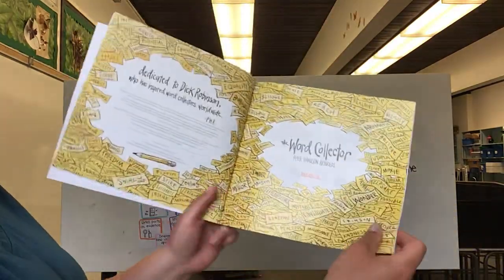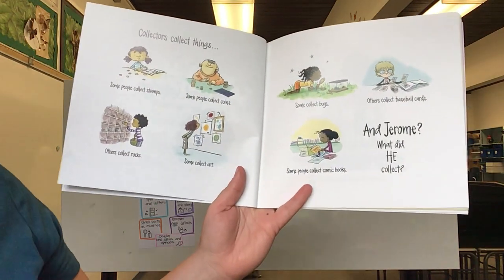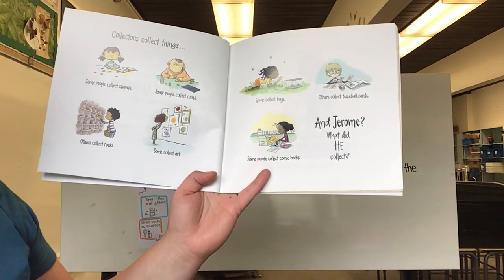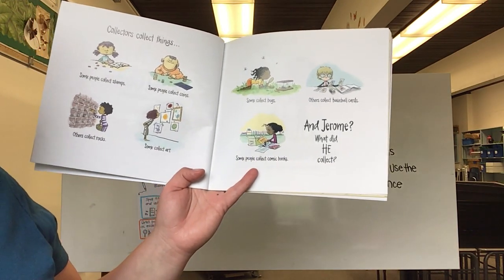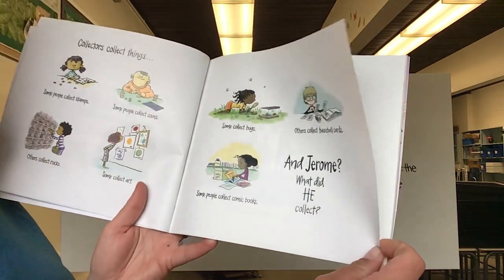The Word Collector. Collectors collect things. Some people collect stamps. Some people collect coins. Others collect rocks. Some collect art. Some collect bugs. Others collect baseball cards. Some people collect comic books. And Jerome, what did he collect?